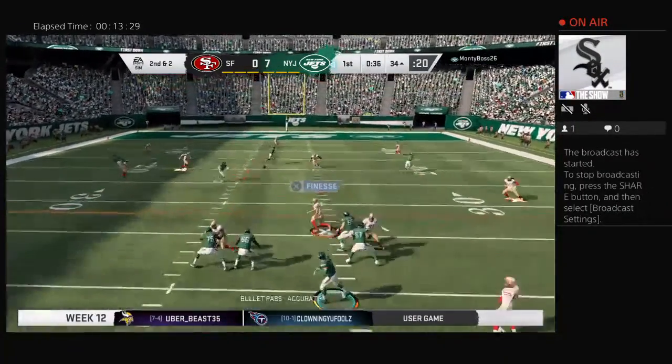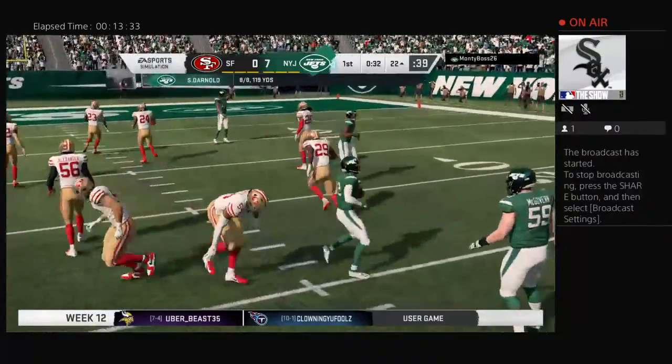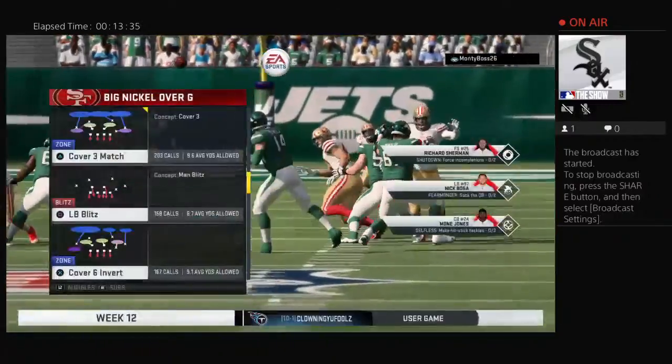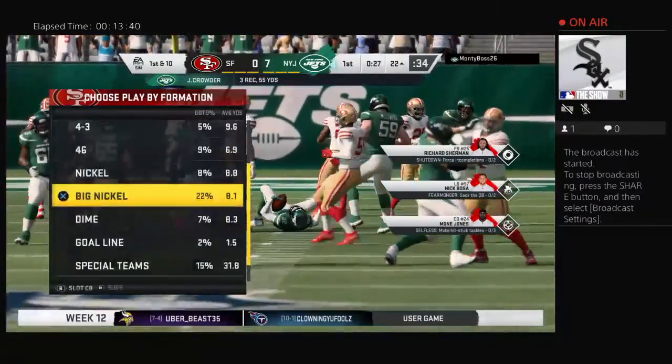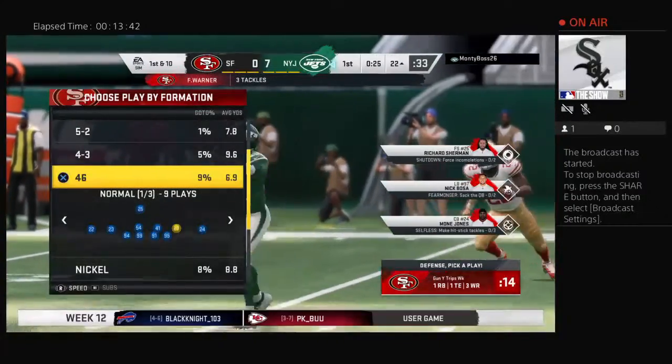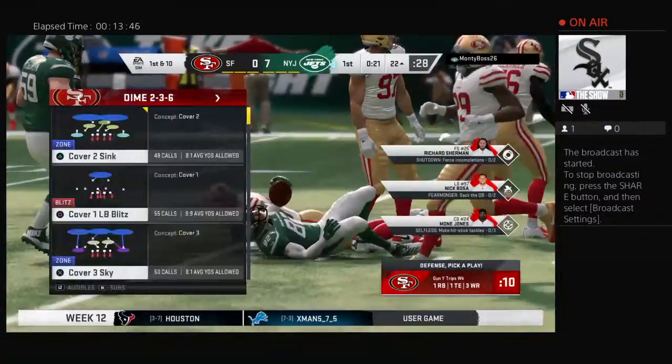Here's Darnold. This one caught by Crowder. And he's got this down almost to the 20 before he's dropped. Give him 12 yards there, and the Jets have a first. This has to go down as one of the simpler routes in the playbook, but oh so effective. Nice completion there. Keeps the sticks moving.